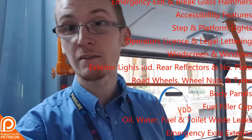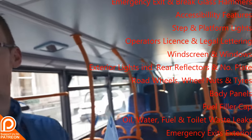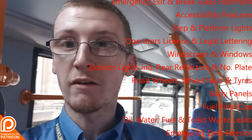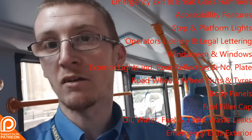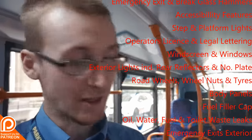Emergency exits exterior. Again, just making sure the rear emergency door up there can be opened from the outside as well as in. You obviously can't do the upstairs window, but when you open it from the inside, you're able to see the red handle on the outside twist. If it doesn't twist, then start questioning whether it's working.